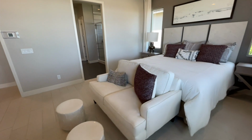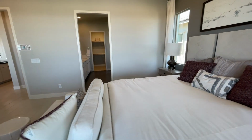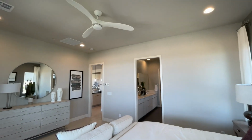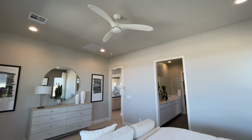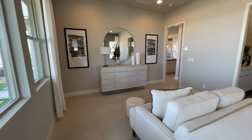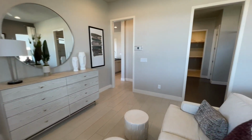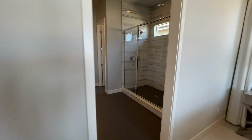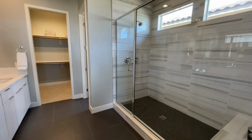I'm gonna come over here. I love the ceiling fan. It's like a propeller. We have our dresser. Cool. So, coming on into the master bath. What a shower we have here, and it has a rain shower head. So this is optioned up.